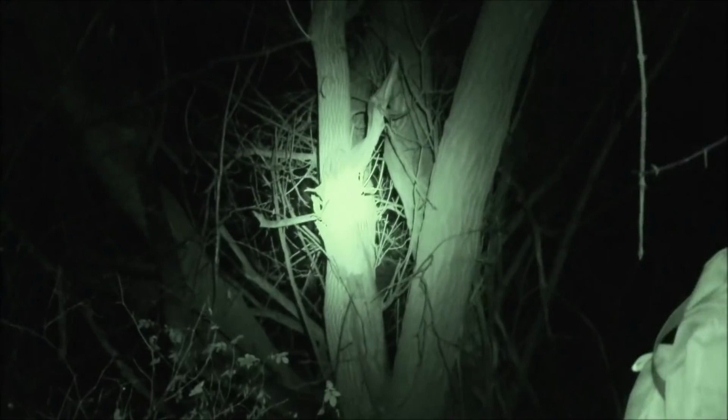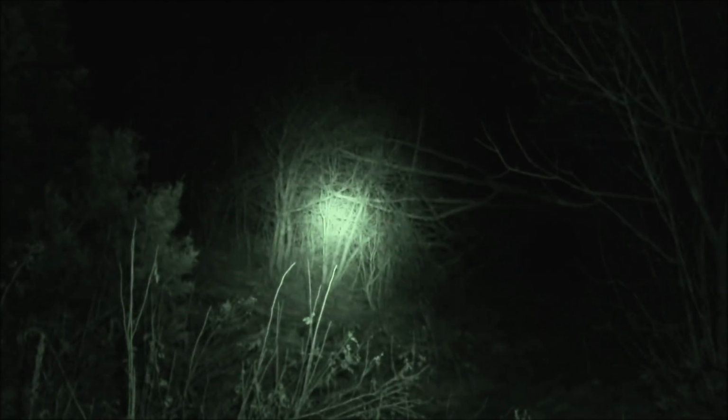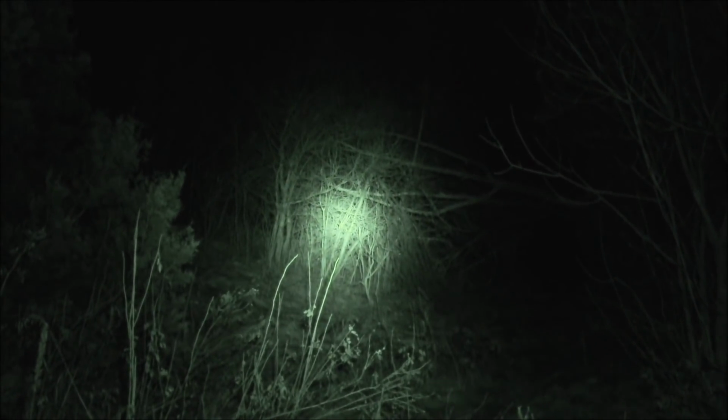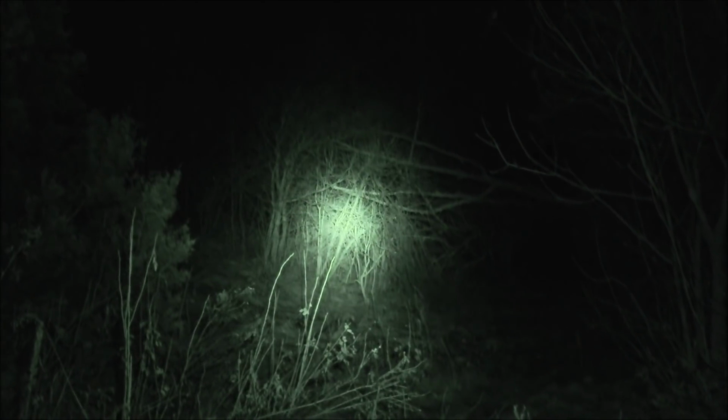I'm getting the heebie-jeebies. That's weird. I usually feel safe the closer we get to the mouth of the canyon, but my sixth sense. Alright. Yeah. Do you feel it too? I just got the heebies. You got the excitement. Okay.